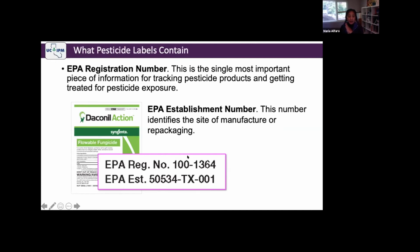So there is a participant that indicated you use the EPA number on your pesticide use report. Correct. That EPA registration number is the most important piece of information for identifying the product and its formulation and how to treat an individual who has been exposed. Okay. Any more questions about this, about the label, what goes on there, where you find that information that goes on the label?